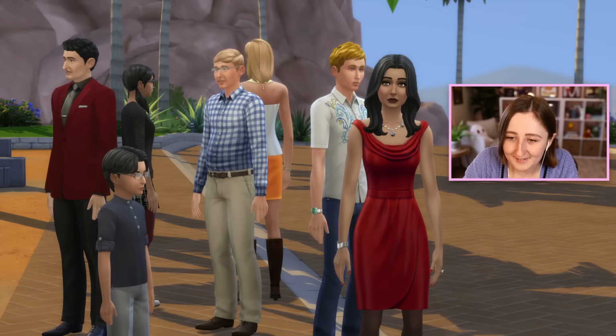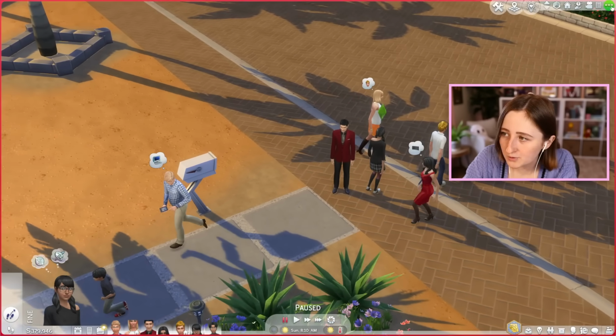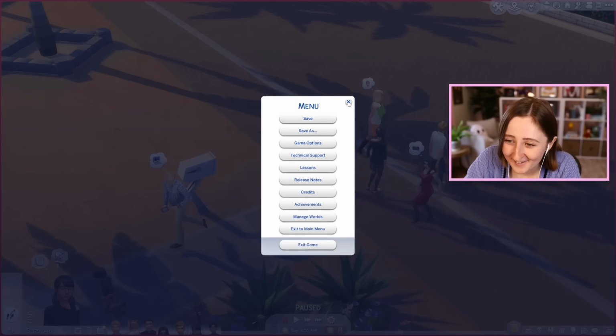Okay, well here's everybody. You can see they're all slightly different heights because Nancy's a little bit taller, Cassie's a little bit shorter. I'm gonna have Cassie stand next to Jeffrey. Whoa, whoa, whoa, stop. Hang on. Autonomy off. You stay put. You are not allowed to move on your own.